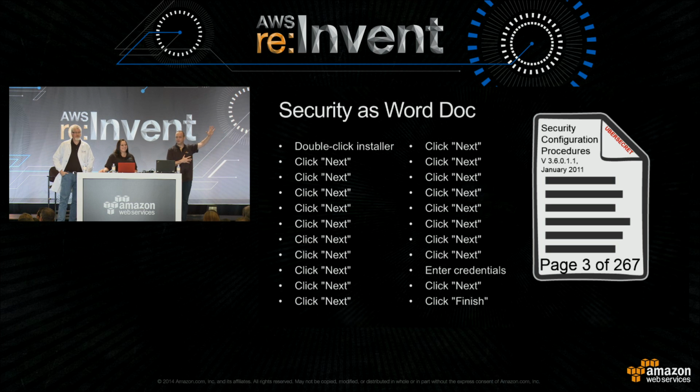You guys have these Word docs, right? They're properly labeled in case you leave them on a printer in the lab or something, because we take data classification and data handling very seriously. This one's sort of up to date, 2011, it's not too bad. But maybe there's a better way.